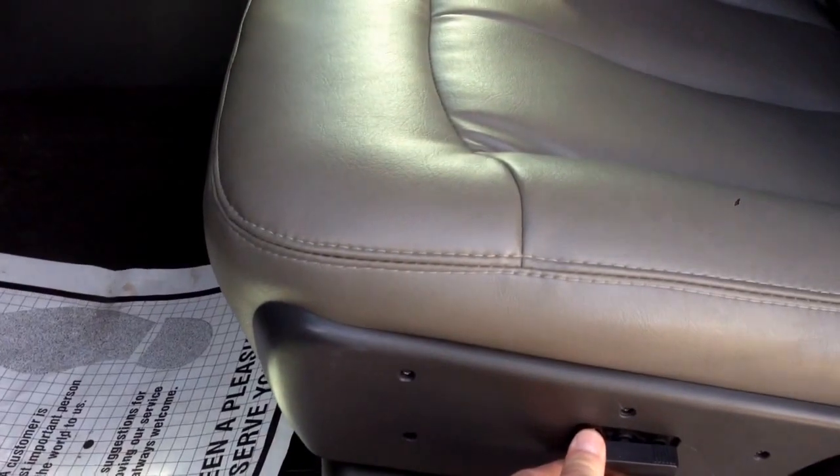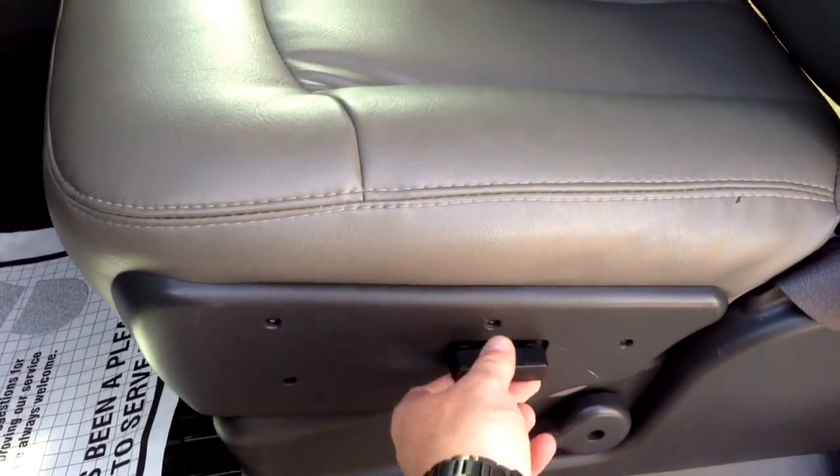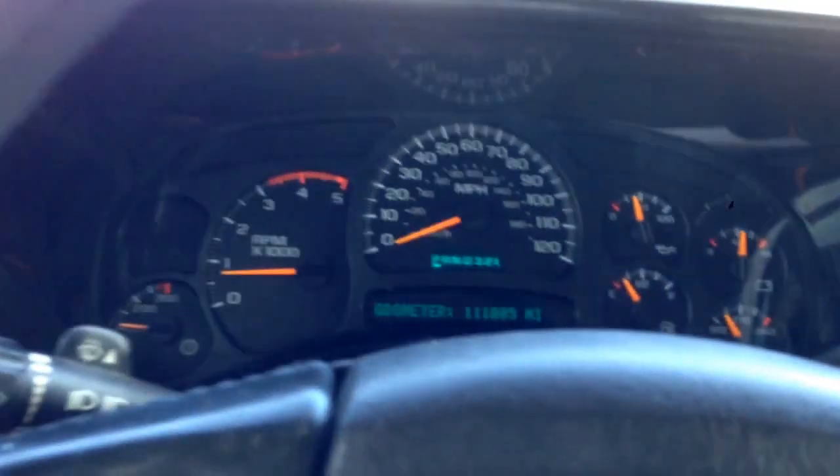Alright, I got tilt wheel. That works fine. Make sure the seat goes up and down too. That's down. Perfect. Everything does what it's supposed to do there. Let me get my seatbelt on. Alrighty then. Let's see. What do we got?